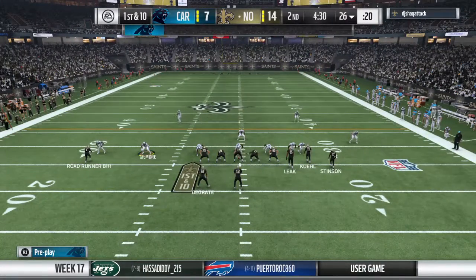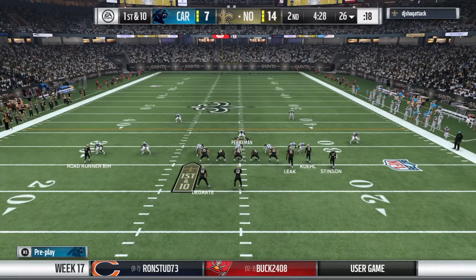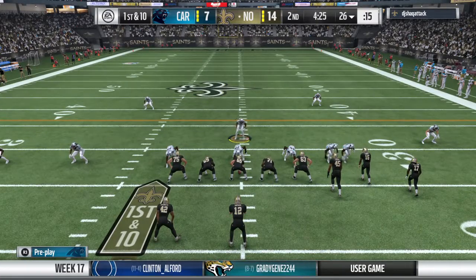All right, now look at 56. Look at 56. Blue 90. 52's the mic, boys. 52.